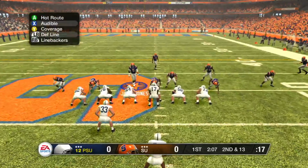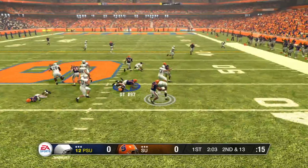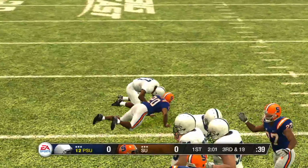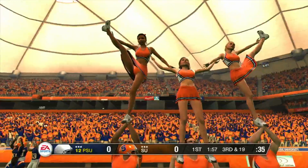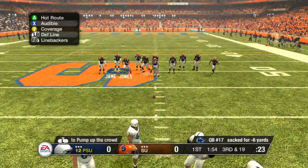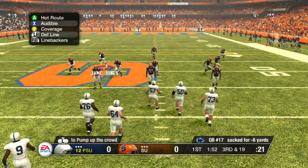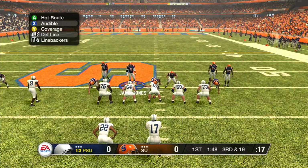Offset eye formation in the backfield. They bring the quarterback down. And they got him with a blitz. Yeah, that time the pressure came from the safety position. Nobody picked him up, but he came up with a big-time play. This defense uses a very good blitzing scheme. It's easy to see why they are usually so successful.